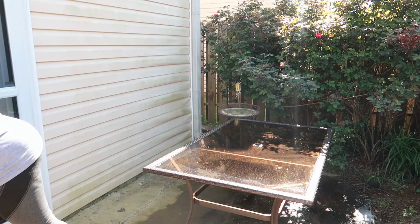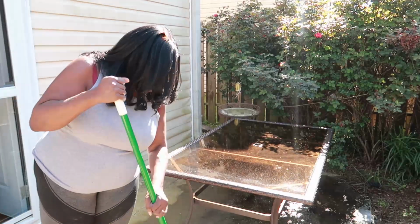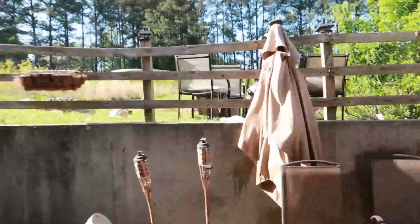It is amazing how much your patio area can take on so much of the leaves and debris. Although I don't have many trees around me, I accumulate a lot of leaves.